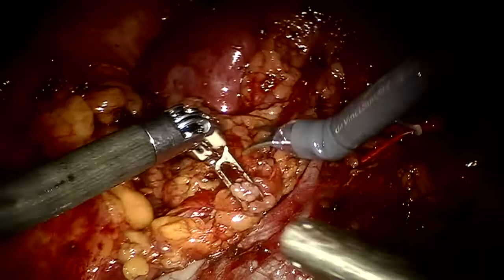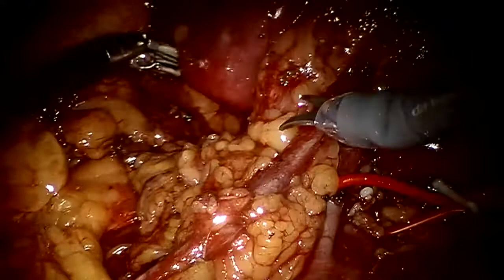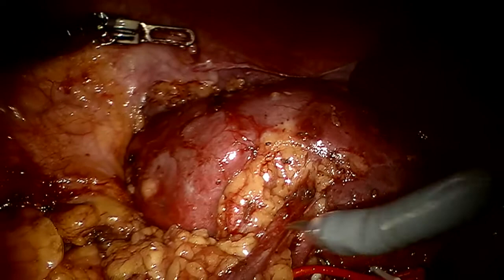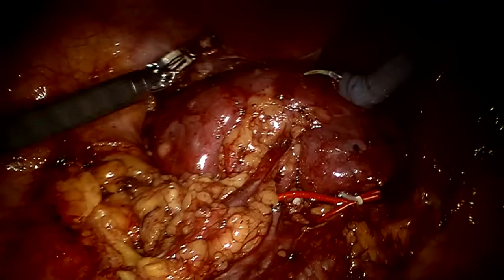Again, here is the ureter. And here is a posterior branch of the artery I can see here. See that? But I am not going to do anything to it yet. Now we are going to do ultrasound to score the area of the tumor. So ultrasound, please. All right, now show me how to do that.